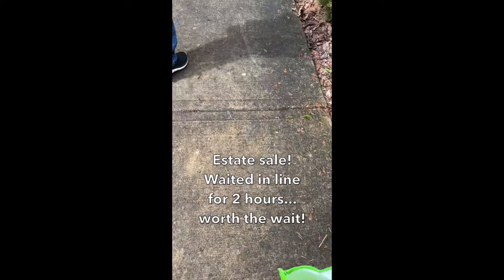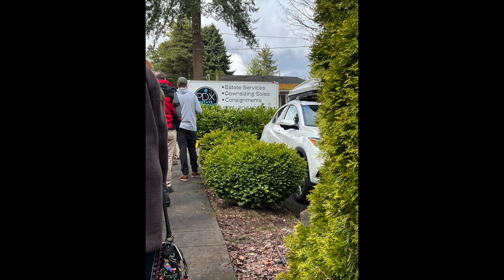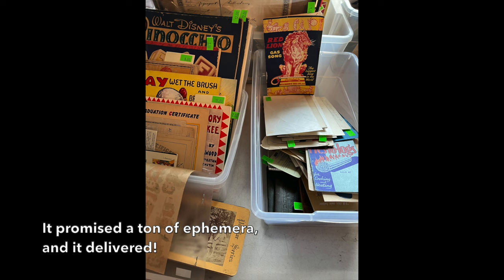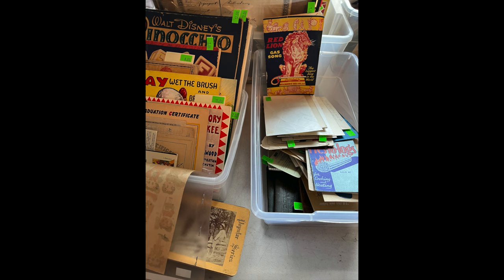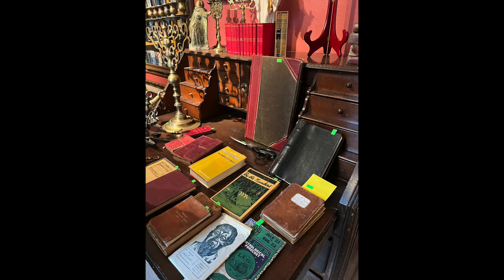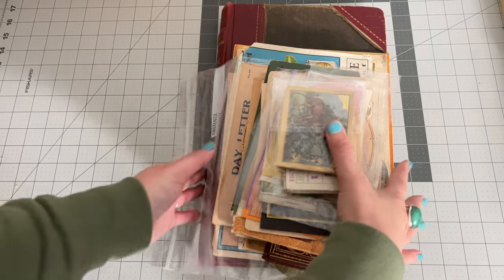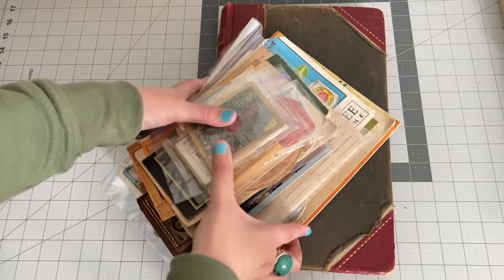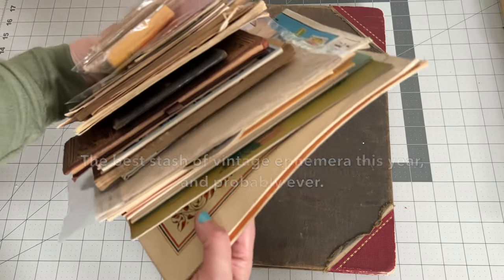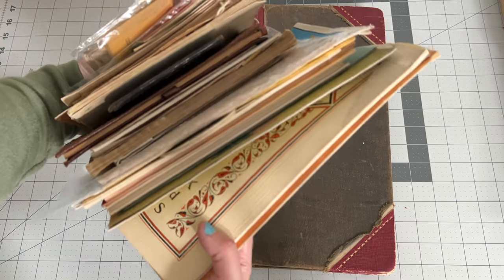In March, there was a great estate sale that I stood in line for 2 hours for, which I don't like to do that often anymore, but it promised a ton of vintage ephemera, and it delivered. This estate sale was a whirlwind. The house was small and it was jam-packed with stuff and a lot of shoppers, so I did my best. This was probably the best stash of ephemera I have found ever, let alone just this year. Here's a closer look at a few things I picked up.